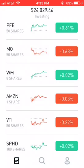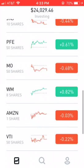AT&T, the trend for AT&T is not really bullish. It's just a lot of day trading being done in that stock, and it's hitting resistance points. So I'm selling at the resistance points, and I'm buying the dips with AT&T. We're probably going to see AT&T back in the video not too long from now. Probably next week I'll just buy AT&T, and it'll be back in the portfolio.